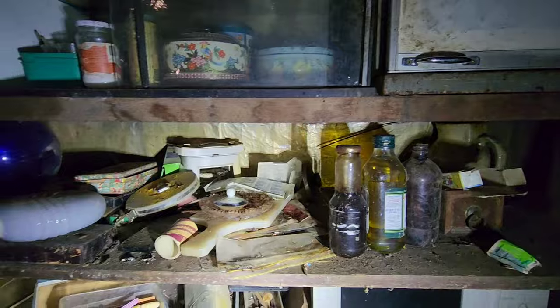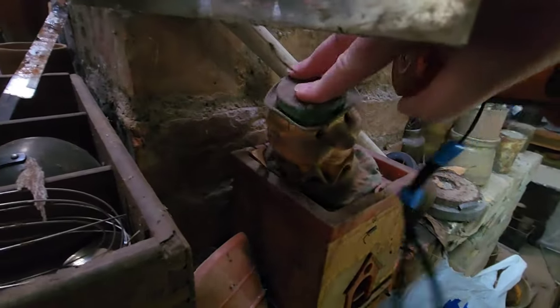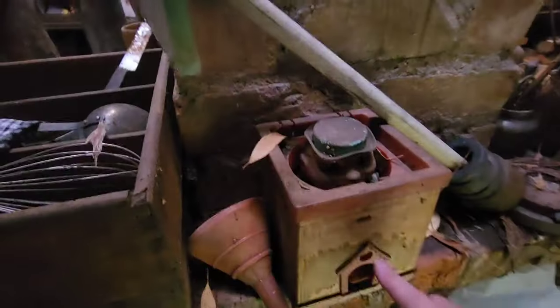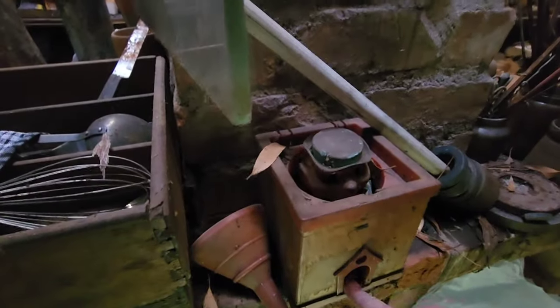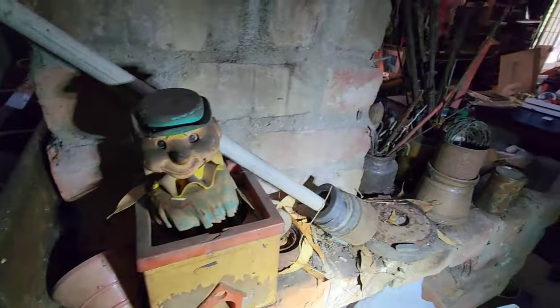Kettles, the ceramic kettles. Look at this, guys. It's cute. Oh, God. Now he won't pop back up. How am I going to get him to pop back up? There's no little magic. Maybe this thing. Okay then.